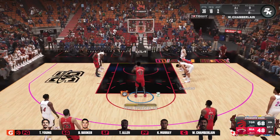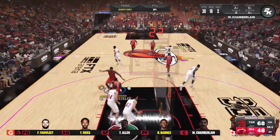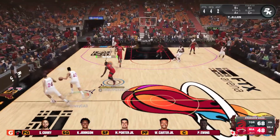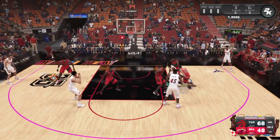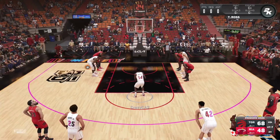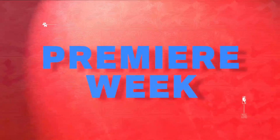They can chalk this one up, but these two teams will see plenty more of one another before the season's over. Chamberlain no good on the free throw. The Heat on offense. And foul on the shot. He'll shoot two at the free throw line. Clearly a foul. And he makes the first.